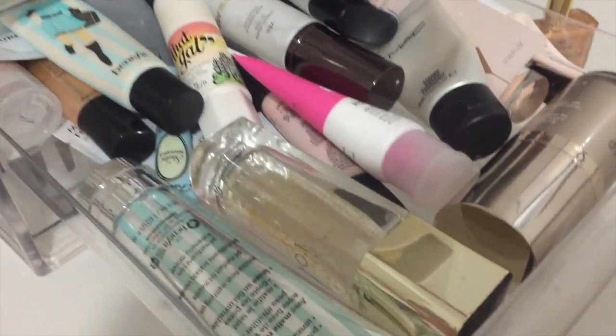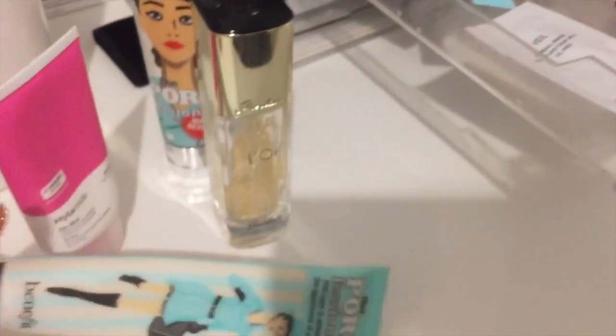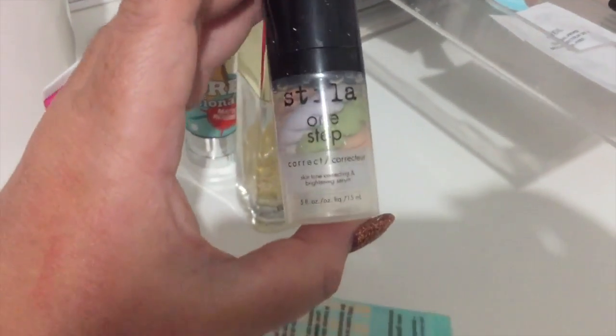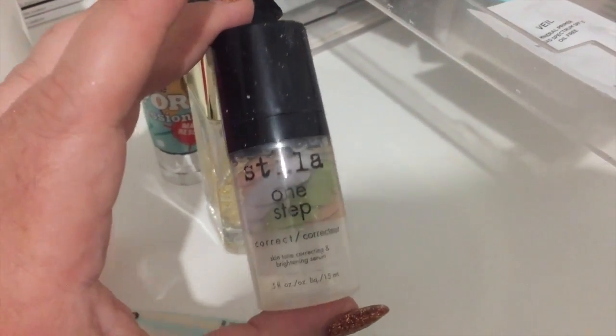Alright, so here are primers, and this isn't a primer as such, but I keep it in there. Keeping that, definitely keeping Lawless primer. Hylamide, definitely keeping that one. Keeping that. Getting rid of the Stila One Step. I just never liked this one. I know people love it, but for me it just didn't work out.